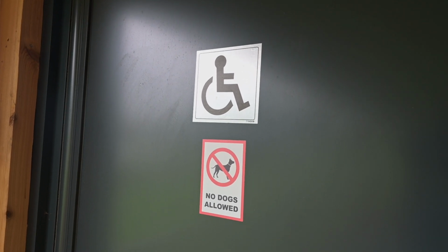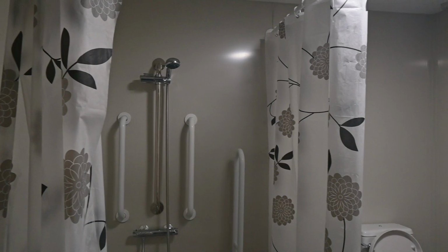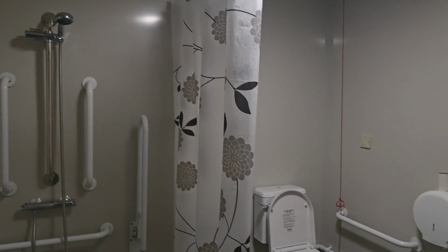This is the disabled bathroom, which also has some facilities for baby changing.